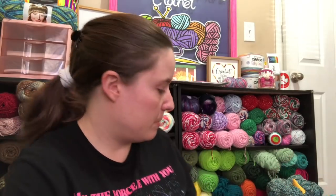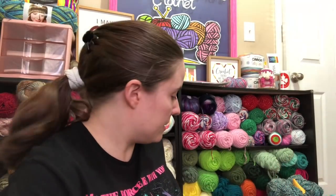I haven't used a whole lot of Loops and Threads either. I think it's a Michaels brand, and I don't really go to Michaels that often. When I went recently and got those two up there, that was the first time I've been to Michaels in like a year, because there's none really local to me. I'm a Joann's and Hobby Lobby person.